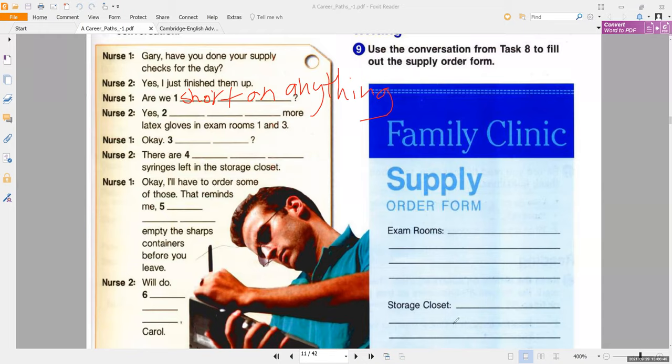Yes. What did he say? Yes, we need some more latex gloves in exam rooms 1 and 3. We need more latex gloves in exam rooms 1 and 3. Then? Left in the storage closet. Okay, I'll have to order some of those. That reminds me.